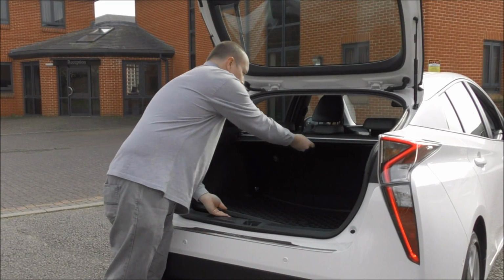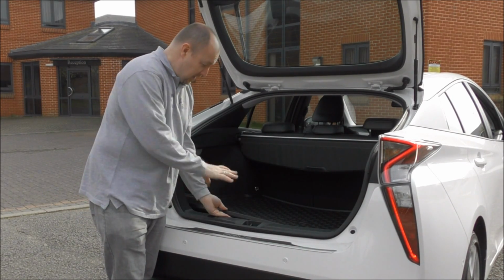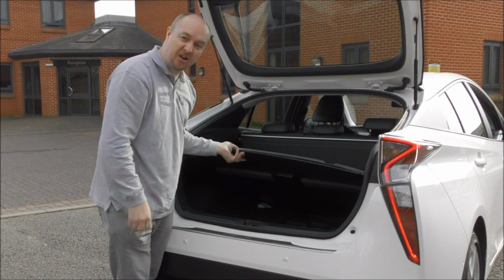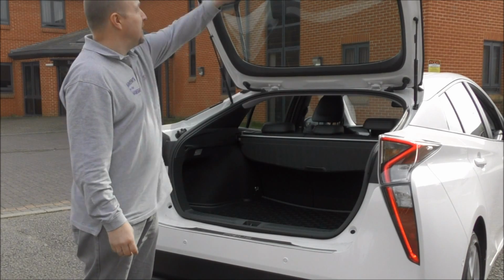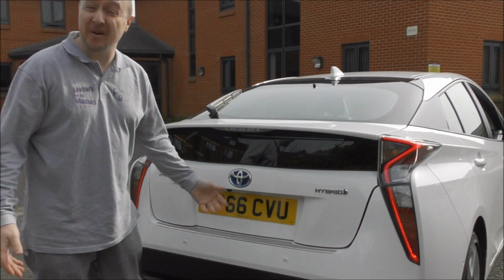Behind this cover, the seats are a 60-40 split, and you've got quite a good sized boot. Lifting this up, you don't get a spare wheel, but you do get the puncture repair kit to fix the tyre in an emergency. But it's not a bad boot at all, and it's plenty big enough for whatever you want to stick in it. Unless of course you want to stick an elephant in it, then it's not big enough.